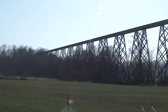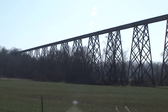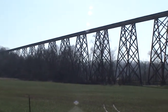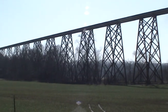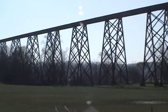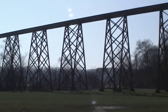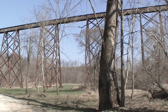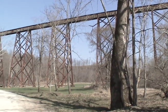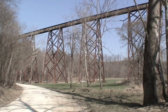Hidden in rural Greene County, Indiana, stands one of the 20th century's monuments to our nation's forgotten railway system. The official name of this marvel of engineering and brute force is Bridge X75-6. It is more commonly known as the Richland Creek Viaduct and affectionately known by local residents as the Tulip Trestle.